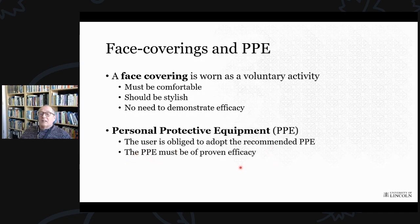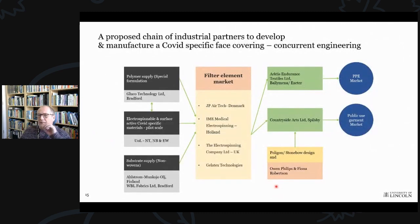Because we really need to demonstrate the efficacy, there's a whole different raft of testing that needs to be done. If you were wearing a mask to protect yourself against the COVID virus, you actually need to demonstrate that there would be an improvement in your safety as a result of using the PPE. So we're in the face covering category, the reason being that we lacked at that stage the resources to complete the test regimes that are needed to move us into PPE.